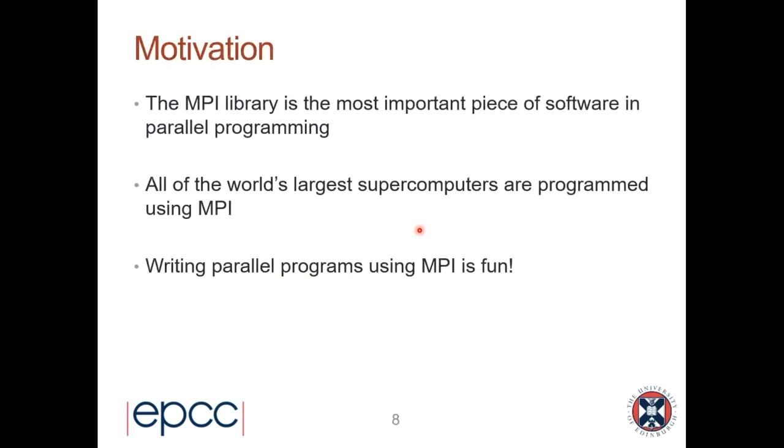What's the motivation? Well, the MPI library is the most important piece of software in parallel programming. You might say I would say that given that I'm running the course, but 99.9% of the cycles on parallel supercomputers across the world are used with programs that use the MPI interface. It has been dominant for several decades. That's how you write parallel programs on large supercomputers. There are alternate models, but most of them are complementary or built on MPI. So understanding MPI is fundamental to understanding large-scale parallel programming. I think writing parallel programs using MPI is fun. That was a very short overview, and now I'll give the first lecture, which is going to be purely conceptual.